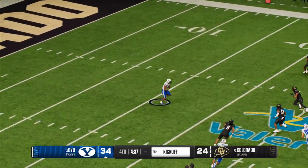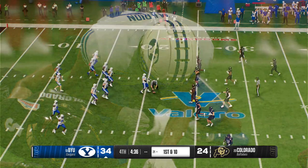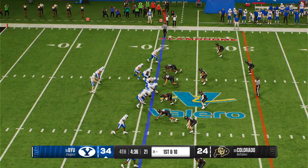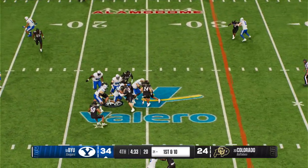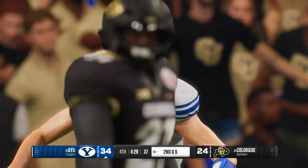He'll start the return inside his 5. Not a lot of space to be found. Good hustle by the coverage team, and they stop him at the 21. BYU has it back. The Cougars ready to get into that playbook. From the gun, the running back looking for room. Tripped up at the 25 after picking up 4.